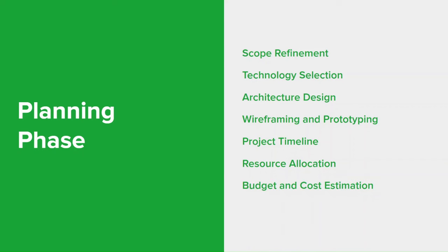The budget for the project is refined based on the scope, resources, and timeline, and the client is then provided with a detailed cost estimation that includes development, design, testing, and any other related expenses.